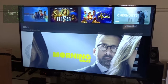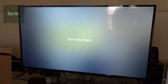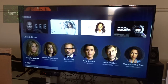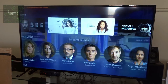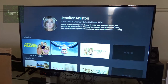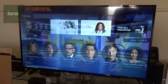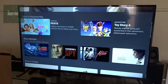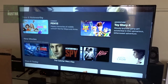Then if we scroll down one more, we're going to see Apple TV Plus coming soon, November 2nd for us in Australia. If you click on that, you can open up the trailer right there. You can also see the cast coming up in this series, which is pretty cool. And again, it's just like the Apple TV: you click on the cast and it'll bring you to all the movies that they have been in. So let's back out of that as well. That's how you can have a look at some Apple TV Plus coming soon. All right, now let's head down one more and go over to our movies. New movies, so you can take a little look at all the brand new movies coming to Apple TV.